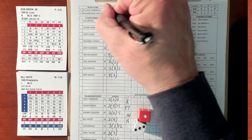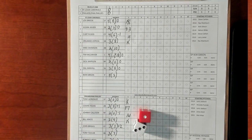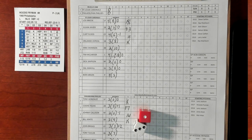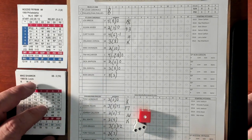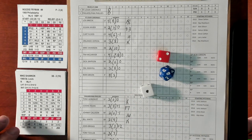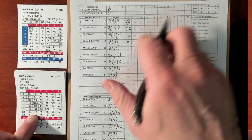Again, anybody that's watching this game that can suggest any rule interpretations, please let me know. We got left-hander Woody Fryman going for the Phillies. We're in the top of the second. Mike Shannon's the batter. 2-1, K chance. Versus a lefty's a 12. It's an 8. Struck him out.